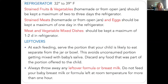So if you make strained fruits and vegetables, either you make it or you buy it, once you've opened it, don't keep it in the refrigerator long, just a couple of days. Now, the rule is different if you actually took that jar, opened it up, took a spoon out, fed the baby, and then took that baby spoon and stuck it back in the jar. If you do that, you have effectively contaminated that jar, because there could be bacteria, staph, or something in the baby's mouth that, if the food was not handled properly after that, could cause a foodborne illness.